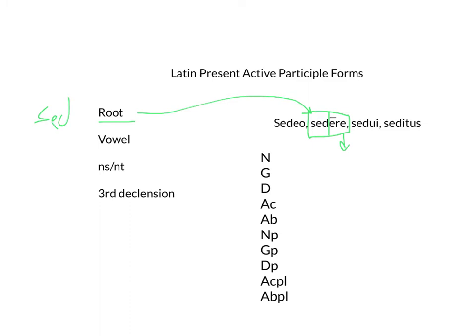And then a vowel. Well, this is where you kind of use those EREs and AREs and IREs. The vowel before the NS or NT that's coming up in a second is either going to be an A or an E. You can't have anything else. No O, there's no U, there's no I. And it's really just an A if this infinitive right here is an ARE. It's an E if it's literally anything else. So in this case, we're going to use an E because it's an ERE over here.